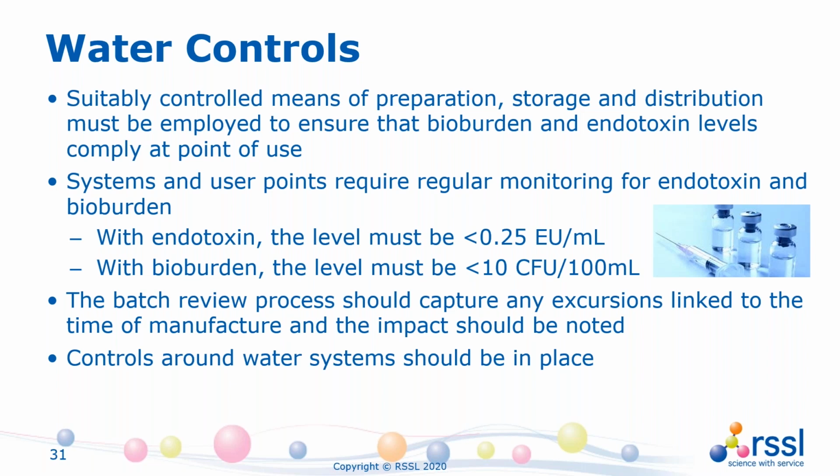But there are other controls to consider as well, and these can inform whether or not there has been a control breakdown. This might include the temperature at which the water circulates. So often WFI is held at a temperature above 65 degrees, which allows it to operate in a self-sanitizing manner. If that's slipped, then again, that's information that needs to be fed into the batch release process and which may impact on the sterility assurance.